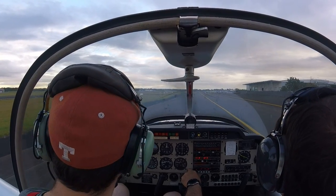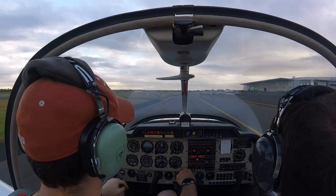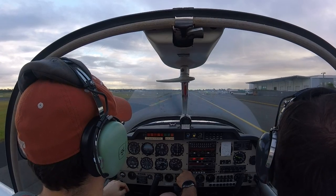Sound ground, Alpha Charlie Tango, ready in the run up bay. Alpha Charlie Tango, hold, still waiting on clearance from Sydney, hoping not too much longer. Alpha Charlie Tango.